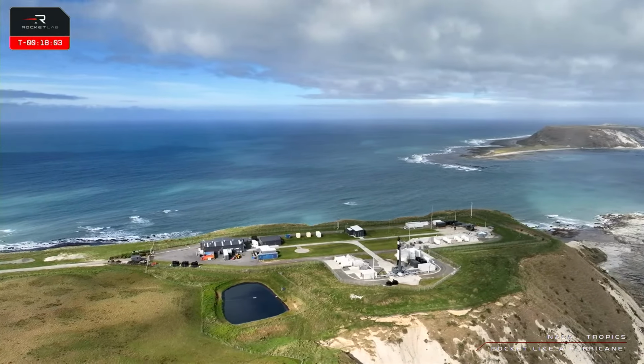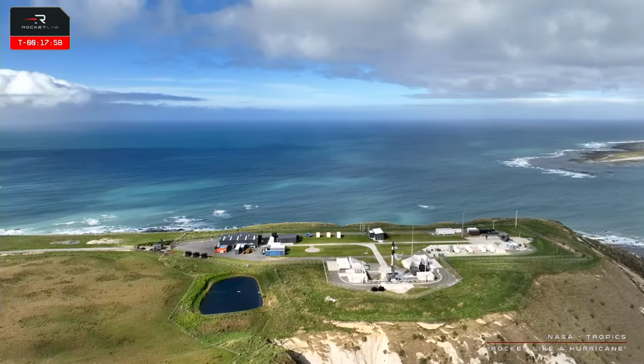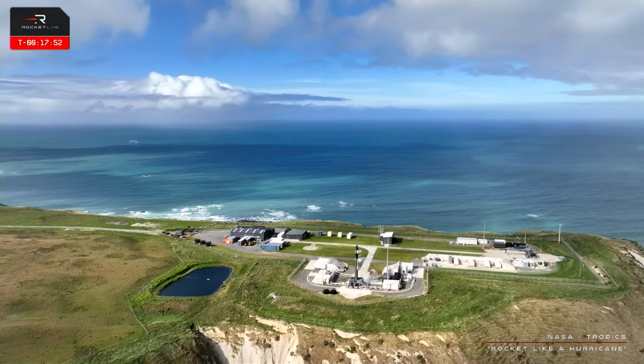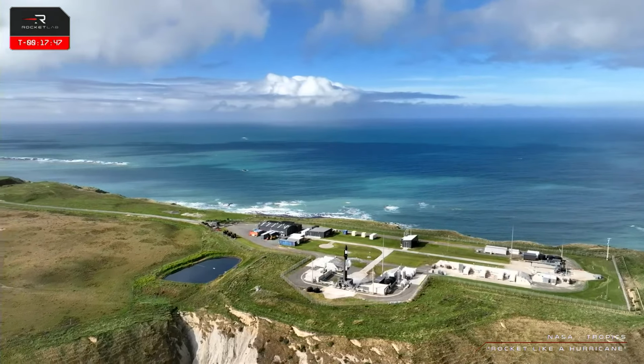Today's mission is the first of 2 dedicated Electron launches to deploy the constellation. This first launch has been dubbed by the NASA team as Rocket Like a Hurricane, and in about 2 weeks' time, we'll be following up with a second launch. That mission has been affectionately called Coming to a Storm Near You.